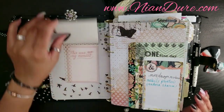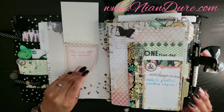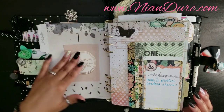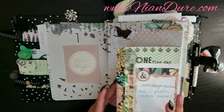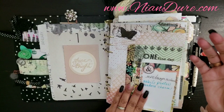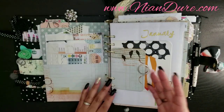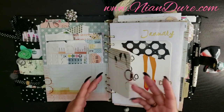So I covered up the calendar that goes here, and I've kept the dashboards the same because the categories are basic: Hello January, finance. So I was able to just keep them the same.